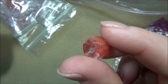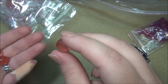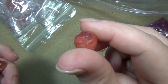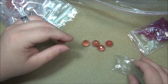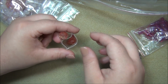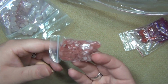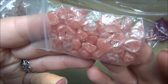Look at this one. Should show it with my hand away, that way you can see better. Each one of them are so unique. Look at that one. Looks like there's a hurricane inside of it. Very fancy right there. Those are super fancy. Okay, that was cherry quartz. And then I have more cherry quartz, but these are chips. Some nugget looking beads, chips and nuggets.